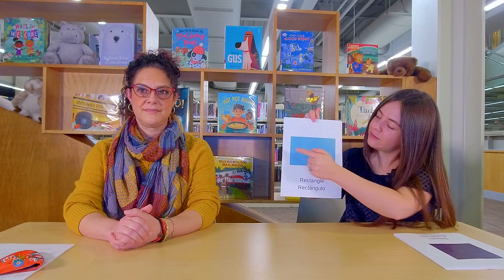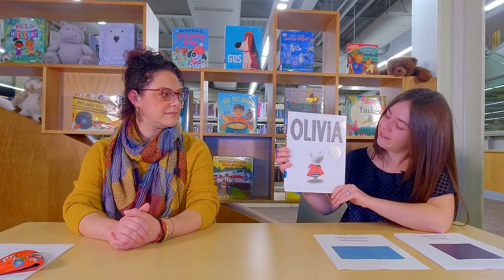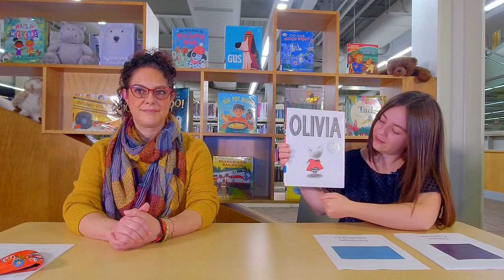Can you think of an object that is a rectangle shape? All right, I have one here with me. And I have another book. This book is a rectangle. So if you can see, we have two long sides, and we have two short sides. We'll take a look right here.